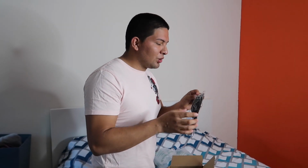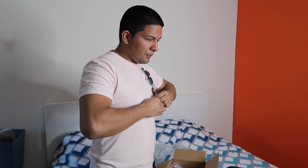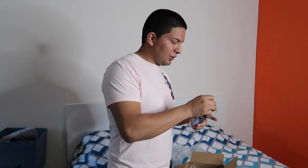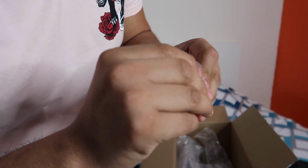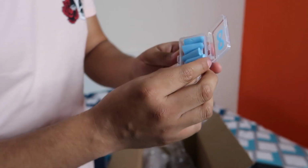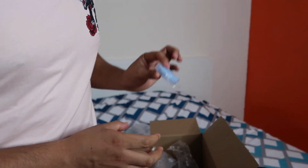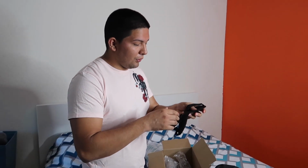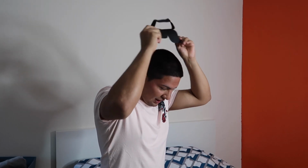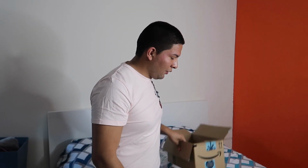Oh, look at this. So in the picture on Amazon, you were also able to see that they're gonna bring you one of these. This is gonna be for the ears. Whenever you're traveling, you want to sleep peacefully, so that's gonna come really handy. These are called earbuds right here. It's gonna come with two pairs, so you can use them as often as you want. And then something for your beauty sleep. Really nice. Like I said, for the price, I think it's really good so far.